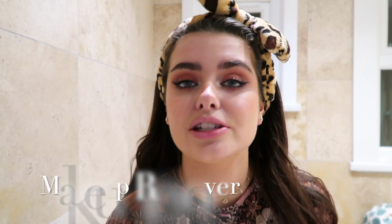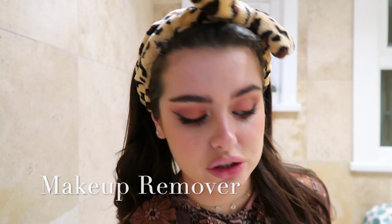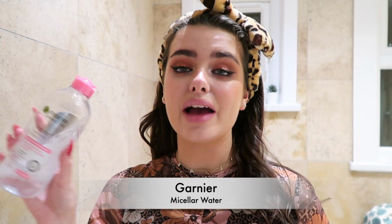Right, so to get the initial, I've got a lot of makeup on today, which is good because it shows my actual getting it all off routine. Obviously, I'm not gonna lie, I've used this for nearly 10 years, ever since it came out and it just took the nation by storm. Garnier Micellar water. It just does the job.